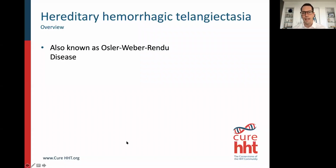So some very basics. I mean, we all know HHT, also known as Osler-Weber-Rendu. That's actually what the Brits know it as, because Osler was a British guy. In Germany, it was Weber-Osler-Rendu because Weber was German, and in France, it was Rendu-Osler-Weber because Rendu was French. So they always picked whichever nationality was first, based on what country it was in. So finally, everyone got together and just decided to call it HHT.